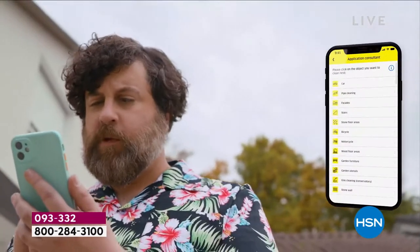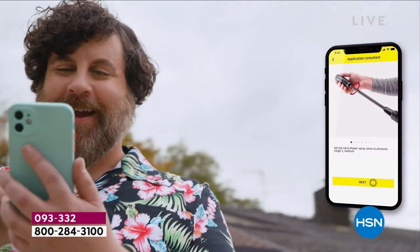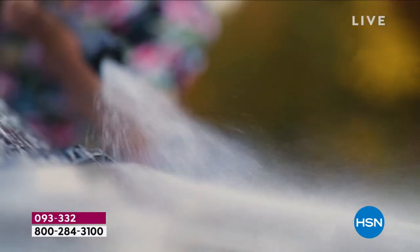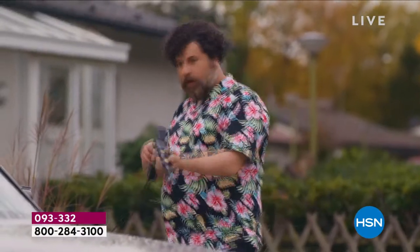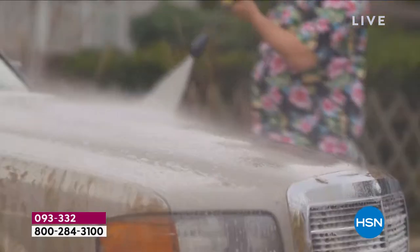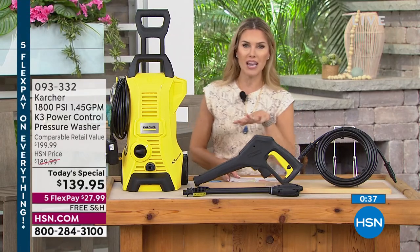We do, for the very first time, have the world launch of the app control. So if you're tech savvy, go ahead and tap into that free app, and you can utilize some extra ways and tips and tricks of how to use it and when to use which nozzle and which speed. But I'm telling you what, to own a power tool like this at home where you can clean more in less time, it is incredible. It's $27.99. Let us ship it out to you on free shipping and handling.